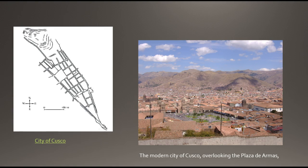Some scholars think that the city was deliberately laid out in the shape of a puma. I don't know if you can see that. The puma was the symbol of Inca power, and it was considered a royal symbol, but this is still up for debate.